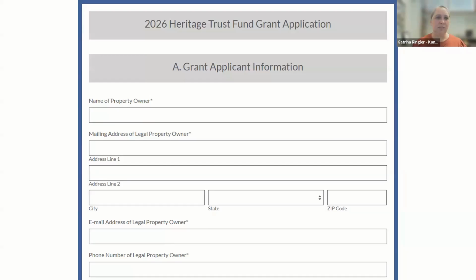So getting started with Section A, that is the grant applicant information. The grant applicant needs to be the legal property owner as of November 3rd. They will remain the owner throughout the duration of the project, plus 5 years after the date of the closeout of the project. It is part of the grant agreement that we sign with grantees that they will maintain the building or the property and maintain ownership of the property for 5 years following completion of the grant.